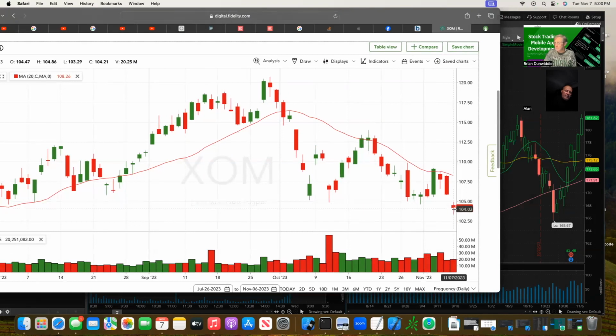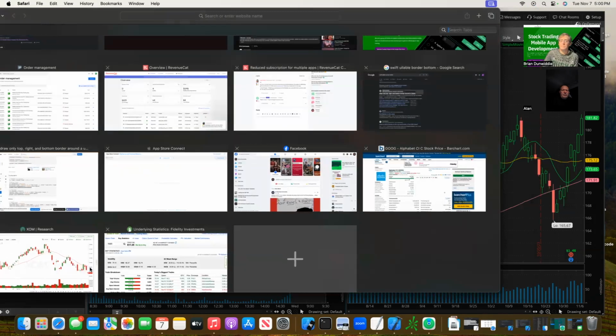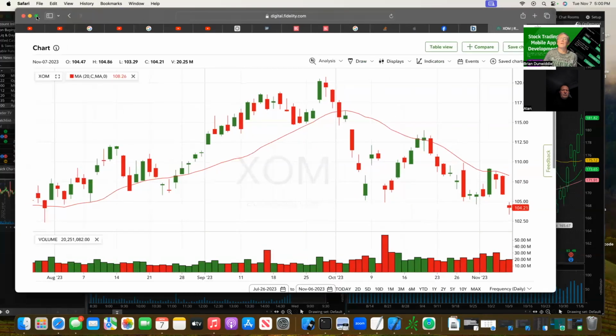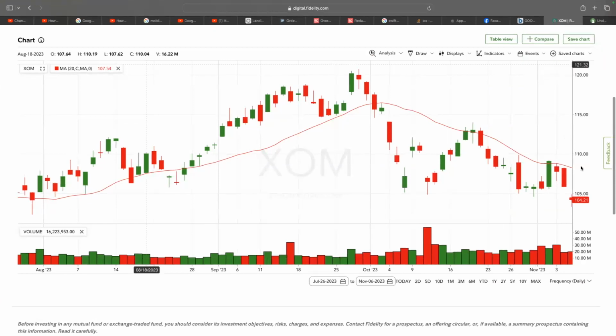So this was today. This gap down that occurred overnight. It's not showing on your screen. Can you go further back? I'm not seeing today. That looks like today on the last one. Yeah. So this is today right here.